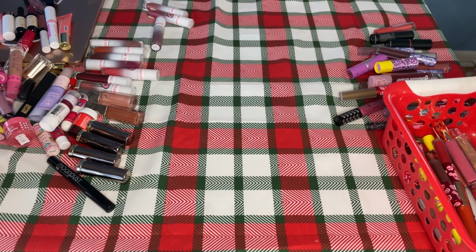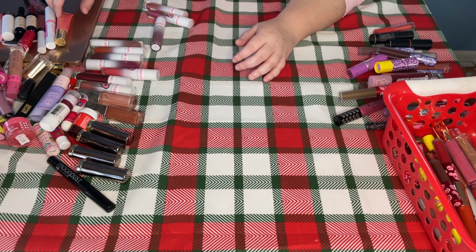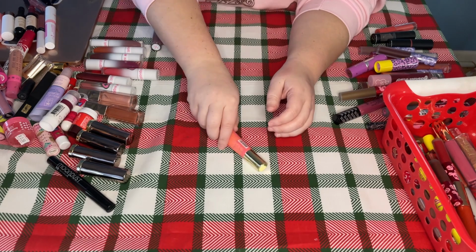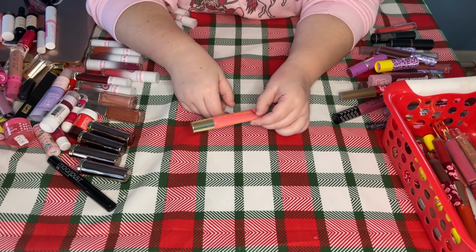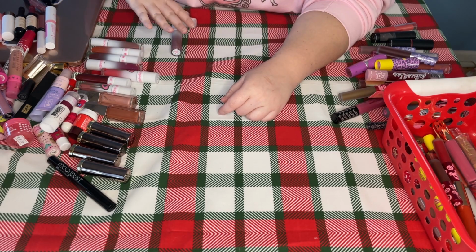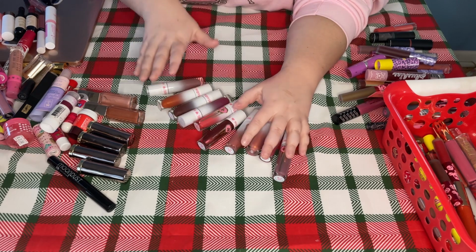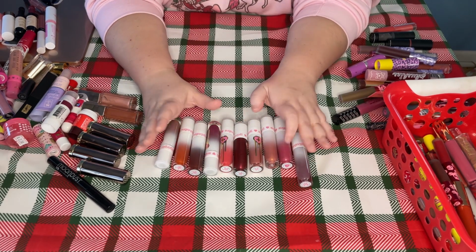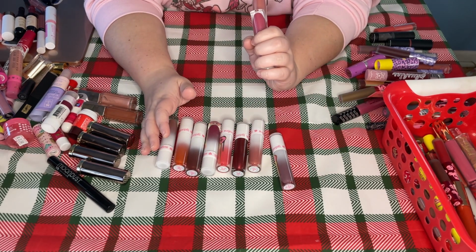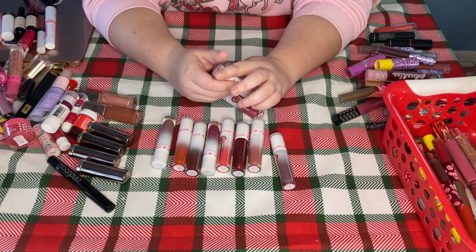Okay. Oh, I forgot a Milani product. This is the Milani Fruit Fetish in Strawberry and Lemonade. I am keeping this. I love this. I guess we'll do Sugar Pill because now I'm also laying on them awkwardly. So, I only have two lip glosses, right? I believe so. I have Crystal Trinket.